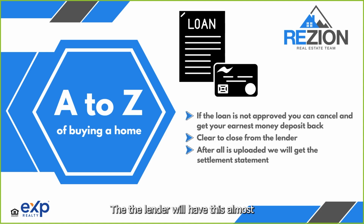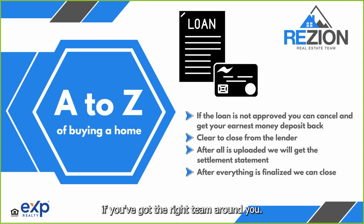The lender will have this almost to the penny, most times to the penny, but every once in a while, there's some things in the inspection, or just stuff that happens. The settlement statement, that is to the penny. That is the final. That is what you will sign at closing. And you just need to make sure you got a great team around you to keep you informed and make it an enjoyable process, because all this stuff can be really, really stressful, but it doesn't have to be if you've got the right team around you.